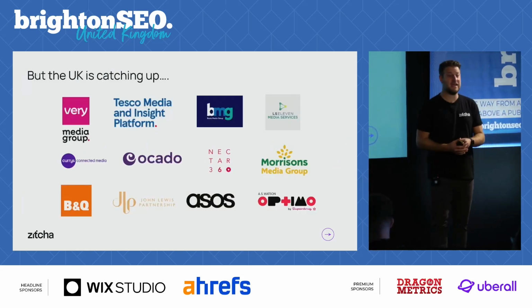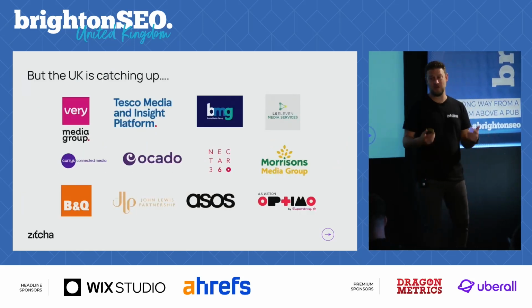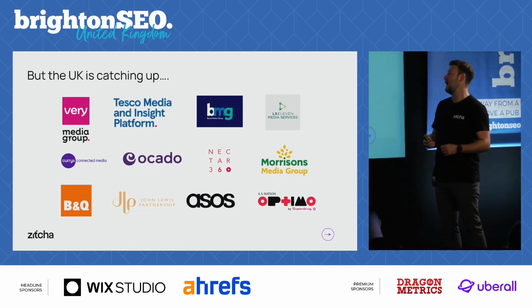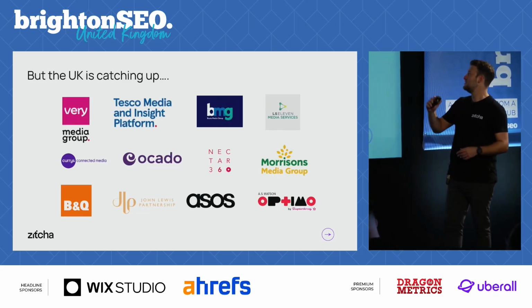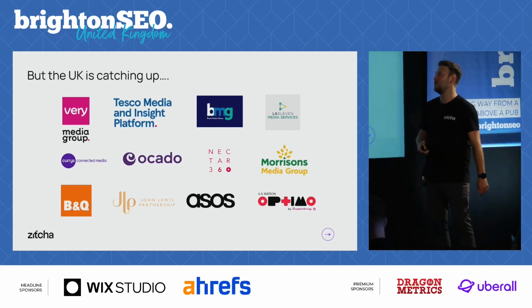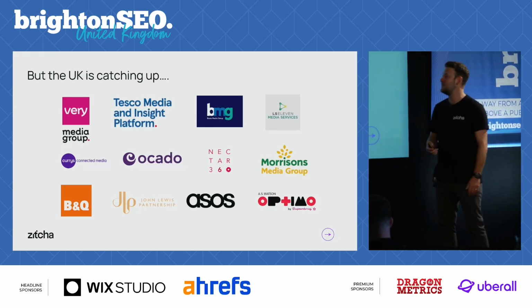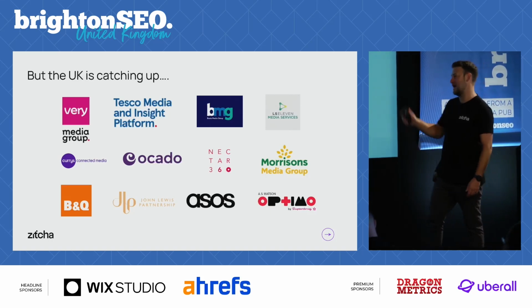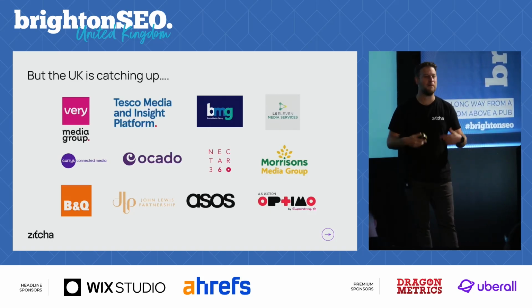But the UK is catching up, and we are one of the most sophisticated markets behind the US in this space. So Tesco's is probably the top left. It's probably one of the most advanced. Recently, we've seen Very Group, we've seen Ocado, but you can see there's lots of them popping up all the time now.